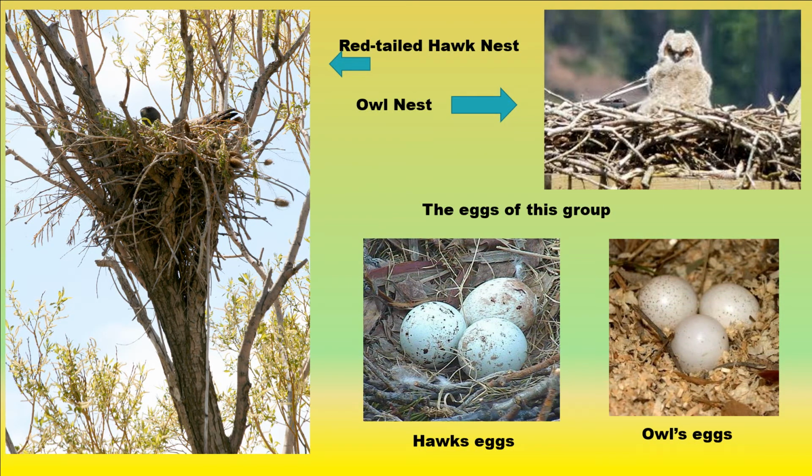Here we see the bird eggs of the hawk, which are sort of a blue color with speckles or spots, and the owl eggs, which are kind of brown with speckles, and they're identified by the color.